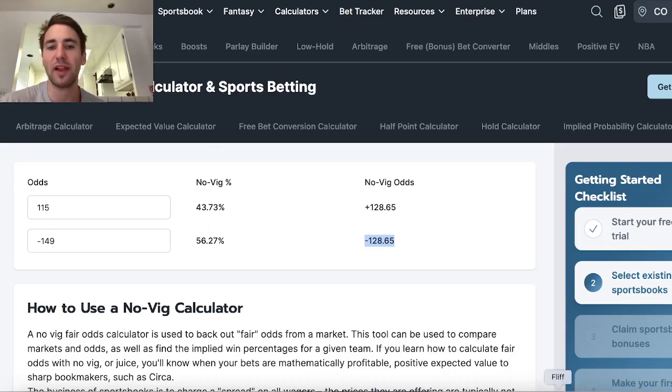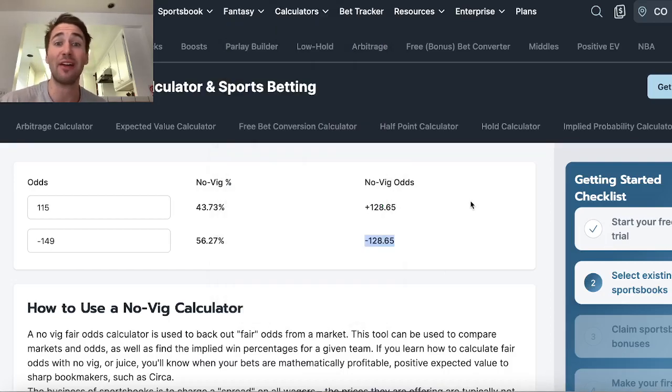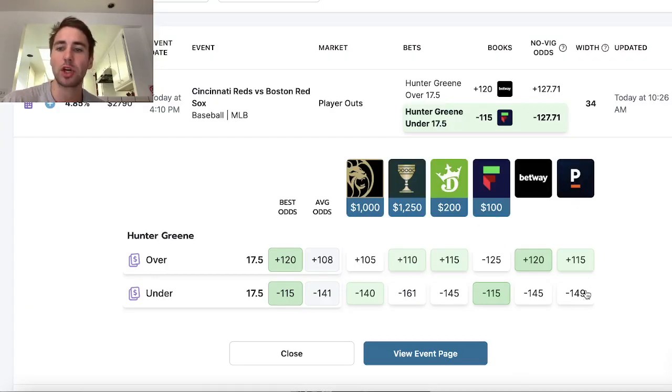It's not like I go to Fliff and they charge me a fee for placing my bet on Hunter Green. That's not how they make money. They all make money by charging a spread, just like a stockbroker, right? The way a stockbroker works is they say, hey, I think this stock is worth $100, so I'll buy it for 99, I'll sell it for 101, and they make a market, right? They hope people sell it to them for 99, and they hope people buy it from them for 101. So they make that $2 spread.